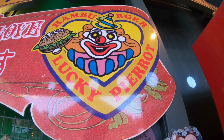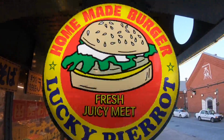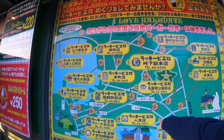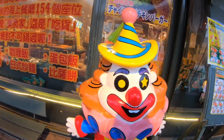So when you're in Hakodate, you've got to come to this place. It's called Lucky Periods. It's a Japanese-style American franchise restaurant based on 1960s US diners. You can only get it in Hakodate. I have not seen it anywhere else in Japan. So there seems to be a lot of them. We're going to, I think, one of these ones, but they're all over the city. Kind of looks a little bit scary.